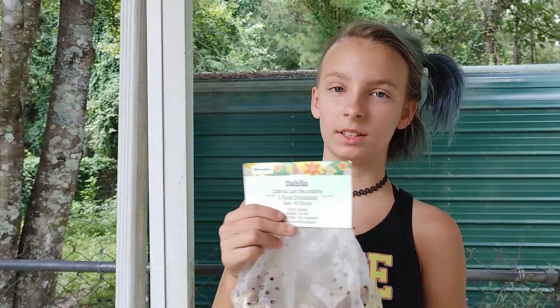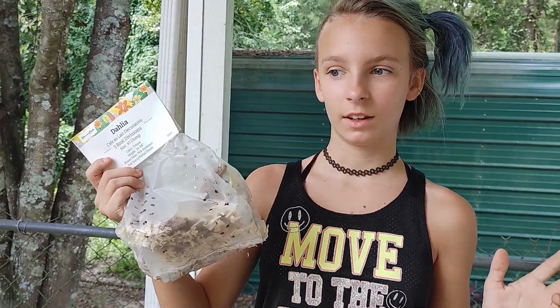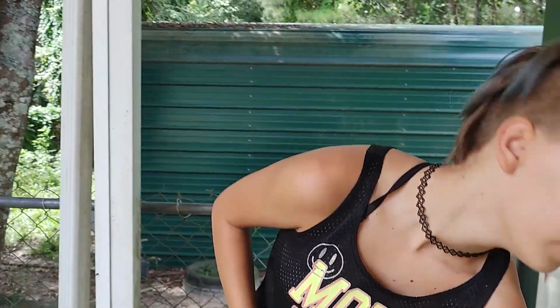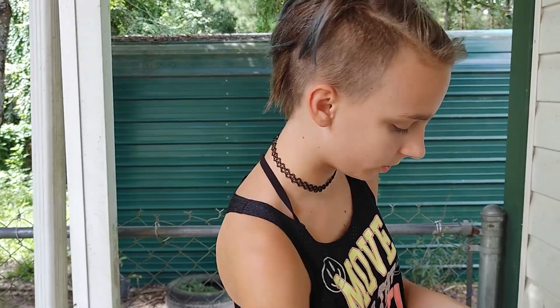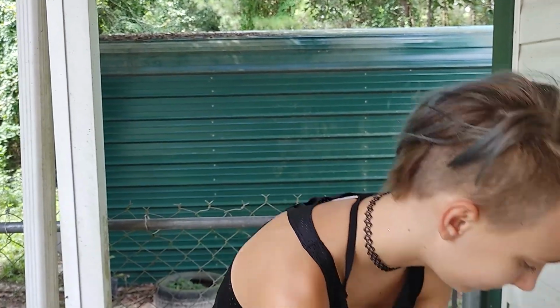Okay, we're going to be planting these Cafe Au Lait dahlias in memory of Dahlia the goat. And they're a creamy color. And then we're going to plant some black poppies, which are so pretty. Personal favorite, I love them. We don't know how they'll do, but we're hoping.